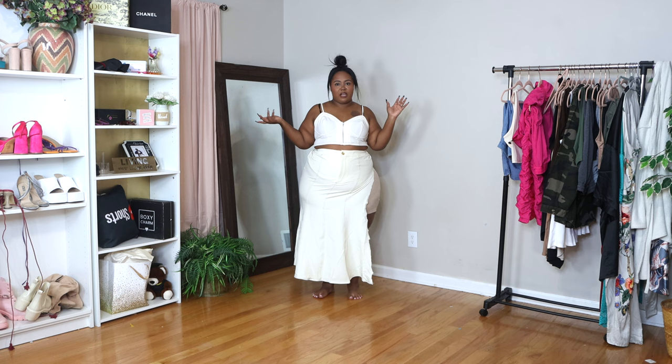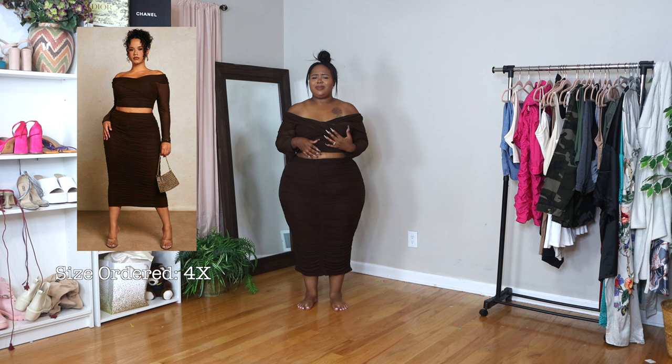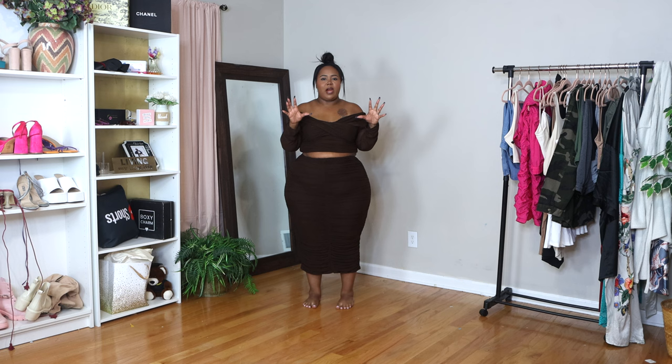Let's go on to the next item, okay? Because I still have quite a bit. So you guys know how I live in a two-piece set. And this is my favorite kind of set. I love the ruching. I love how it just shapes to the body. You guys know I love the off-the-shoulder moment. I love the peekaboo tummy. Like, this is literally just right up my alley. This is my type of set.